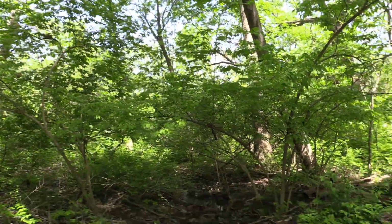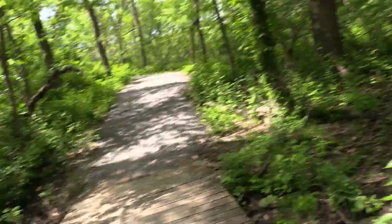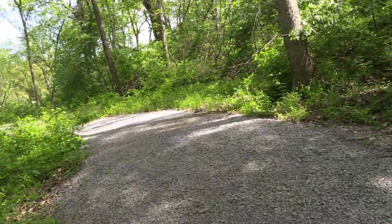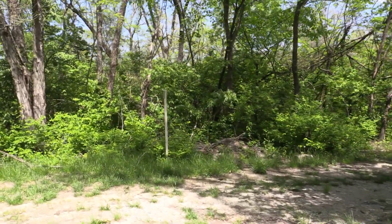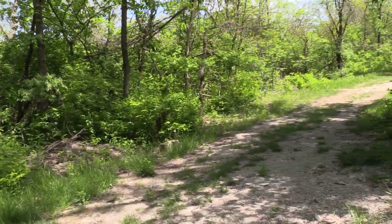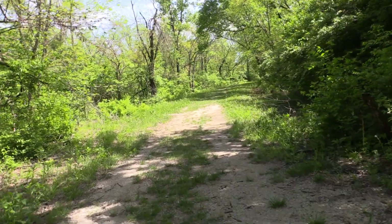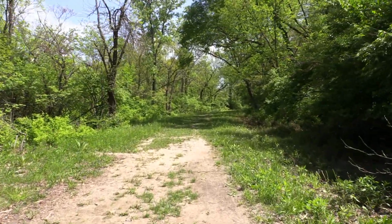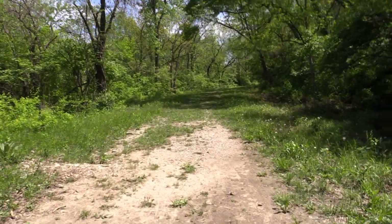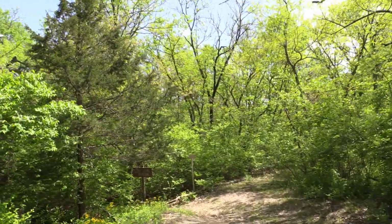Nice creek. It goes over this, or under this rickety looking bridge. Natural bridge. Why not? Let's see what this natural bridge is. Well, obviously this bridge goes well. So we come across here.